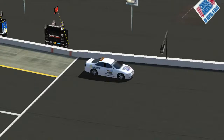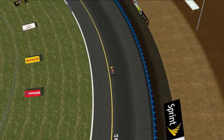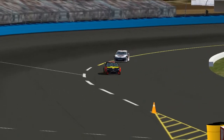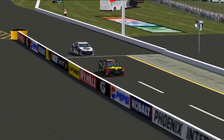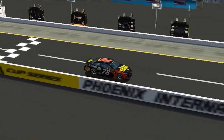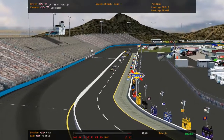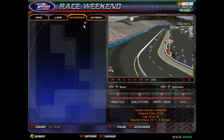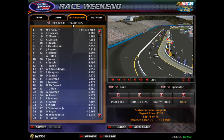What a day for Truex. Not only did he win at Atlanta Motor Speedway, but he wins here at Phoenix Raceway. And he's looking to continue with his points lead. Looks like you're finishing on here. So once again, Truex is your race winner here at Phoenix International Raceway, or ISM Raceway.